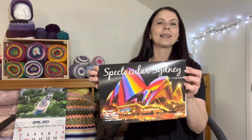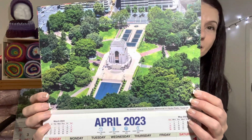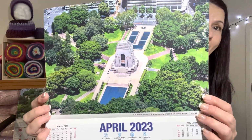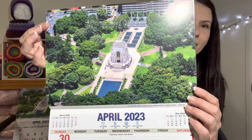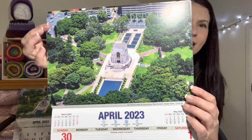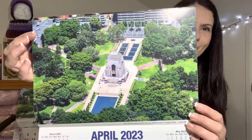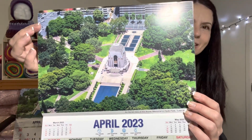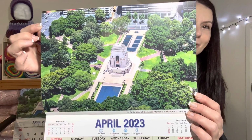So let's get started. Let's have a little look at our calendar, our spectacular Sydney, and for the month of April, here we are. It is the Anzac Memorial in Hyde Park. Hyde Park, for those of you that aren't familiar, is a beautiful park here in Sydney. It's a huge span of area. There's always something going on there, and as you can see, it is very, very green, but I can certainly see some other colours in there. I'm so sorry about the little light in the corner, but it's just hiding some of the green. And I think that might be long enough for everyone to get an idea of the colours that we can look forward to incorporating in our blankets for this month of April.